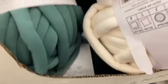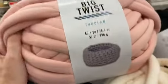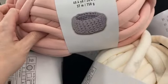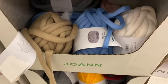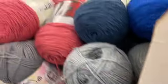They had some random stuff. And then they had this. I thought this was so cool. So we're almost at the end of the video. Love y'all, just so you know. But this is so cool. It's a Big Twist. I forgot what it's called. We'll see in just a second. Tubular. All right. But for a basket or something, it was lovely. And they had such pretty colors like that blue. I'm all about that blue. I liked it a whole lot. And I couldn't find a price on this one. So, yeah. That and some of the Pound of Loves.